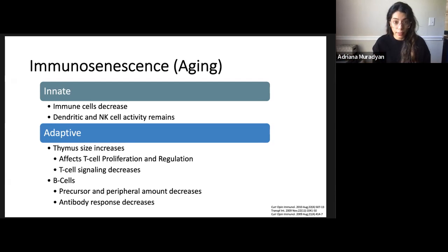Adaptive immunity is affected, though. The thymus size does increase, and the increase does not mean it gets better. It affects the way that T cells replicate and the way that they're regulated. In addition, their signaling is decreased. So it's not going to be able to do that cytotoxic immediate effect, or any other things that it does with recruiting help. That's why cytotoxic effects remain, which means it can kill, but they can't really do the helper portion of it.